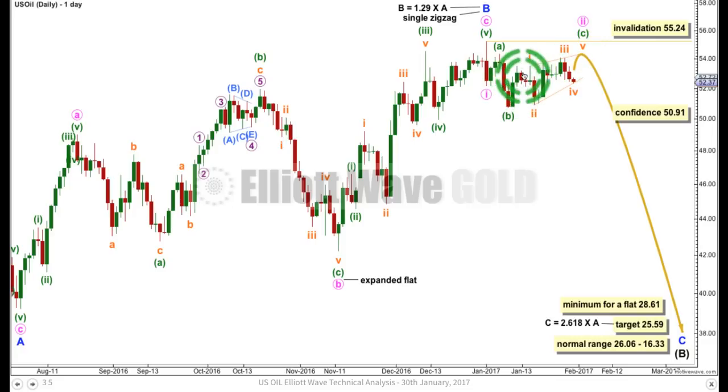So we may have a zigzag for 1 and 2 and 3 and 4, and then we may have a short little zigzag up for 5. Minute C would be extremely likely to move beyond the end of A, above 5.450, to avoid a truncation and a very rare running flat, but it can't move beyond the start of minute 1, because minute 2 can't move beyond that start, above 5.524.